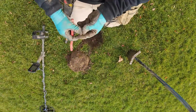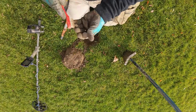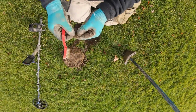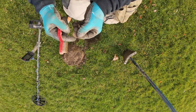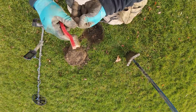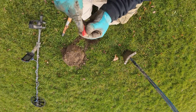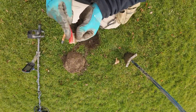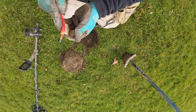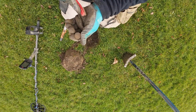Let's give it a quick cleaning. Maybe a foreign coin? Or some kind of token. It's got like a ridge around it. Okay, it's going to be a foreign coin because I see a cent on there. So we will clean this up, get a date, and I'll put a picture up on the screen.